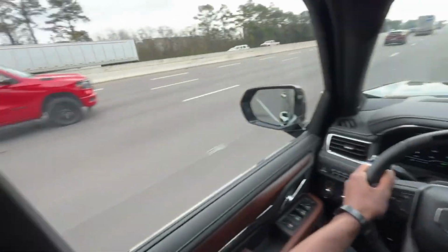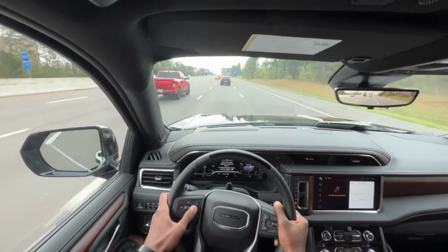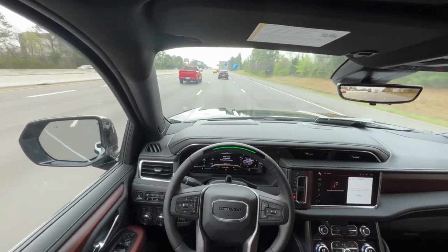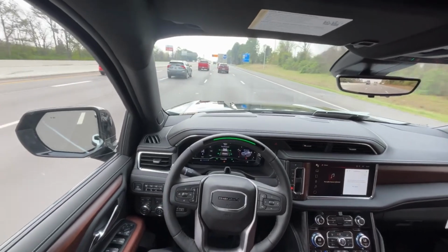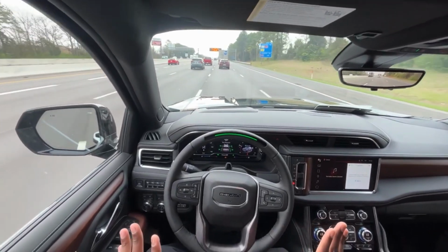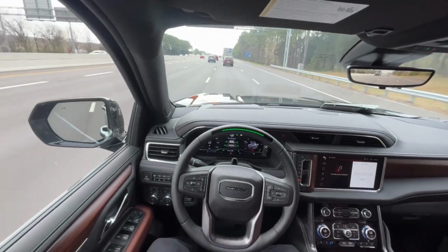I'm gonna get over here and use this for a second. And there's the Super Cruise. So I'm not doing anything here, it's just set. So it's keeping me in the lanes, adjusting throttle response as needed.